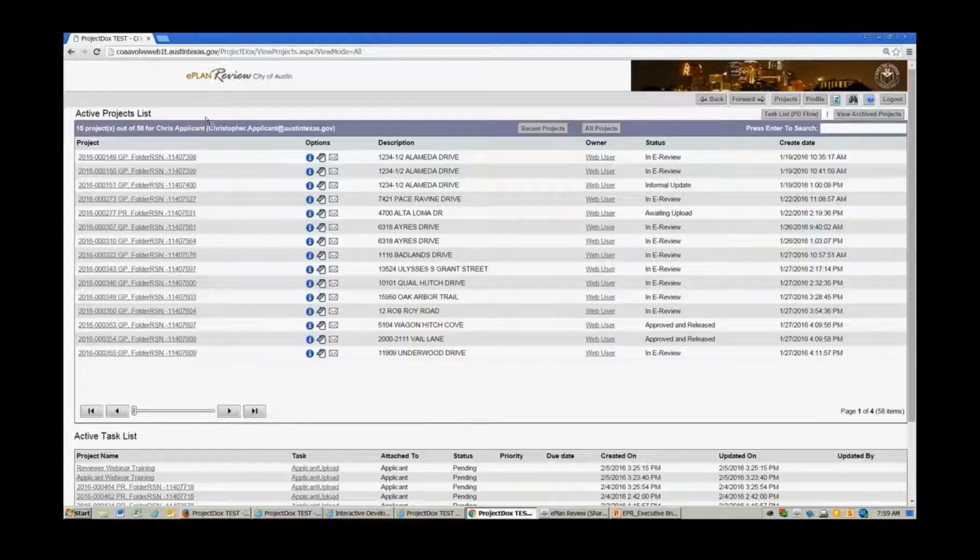Now, if I haven't been associated with a project, I can't see it. If I haven't been invited to a project, either by my applicant team members, or by someone in the city sending me an invitation to that project as an applicant, then I'll never be able to see it. And that protects the applicant's projects so that only people who are invited by the applicant, or who create the original project as the applicant, would have access to that. And then you have your scroll bars down here. You can just page through all the different projects.